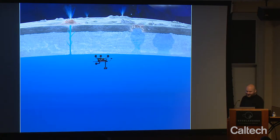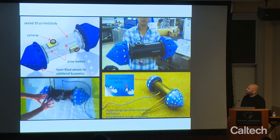And that is exactly what we did. So these are some early prototypes that are just basically 3D printed tubes with 3D printed wheels. We have a couple of cameras here, and we have these foam filled wheels for buoyancy. And here you see we have little traction spikes for the ice and a little flexible steel spring tail that pops out when we deploy it through a borehole.